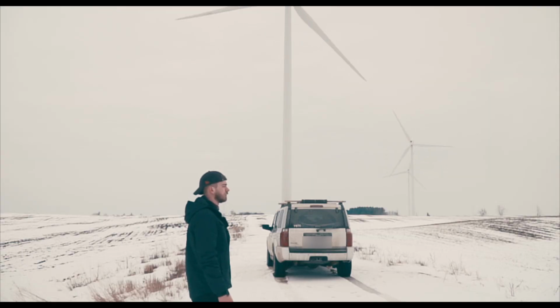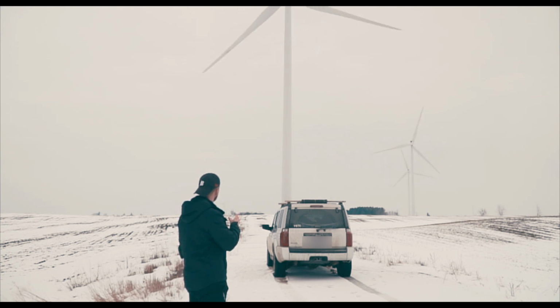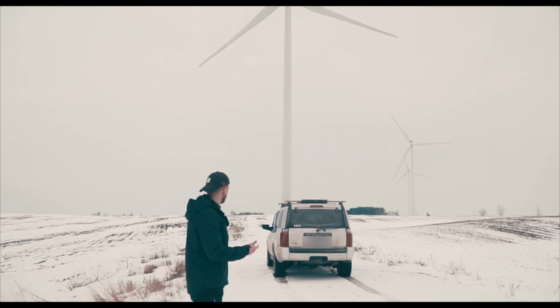I think what I might end up doing is setting up a shot where I go and stand up on top of my car and I look up at the wind turbines. That could be a cool shot. I think I might want to use the long lens for this one though.